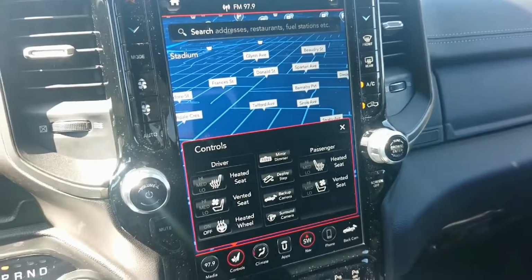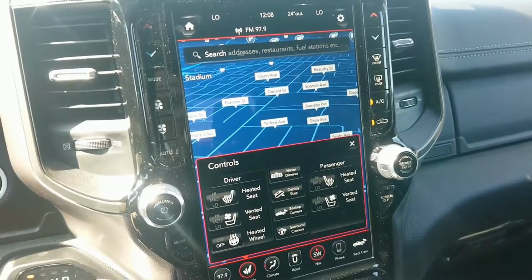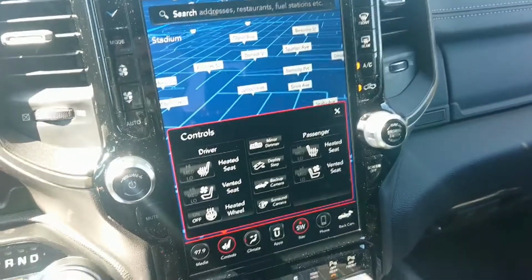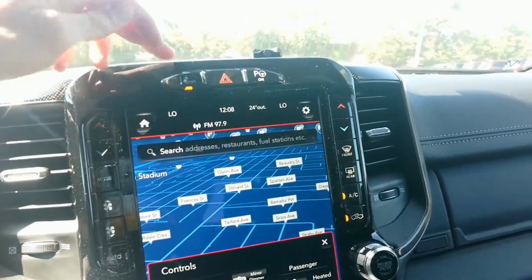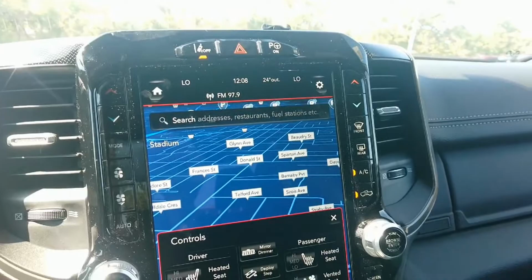If you don't like having touch screens, I mean, obviously this can be a bit daunting due to the size of the screen, but you do have all the buttons along the outside you can use as well. So all your climate control options are on the outside. If you want to turn off any parking sensors, you can do that all right down here. You also have the option for your lane keep assist and also the automatic parking. So the truck's actually able to park for you.